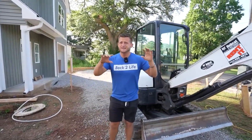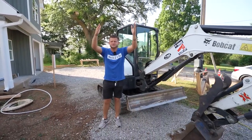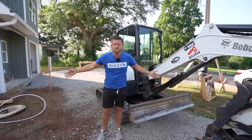We're gonna use this, knock out these ditches, and basically, we're just gonna get these houses trimmed out, all the doors, and all this dirt work done. So let's do it.